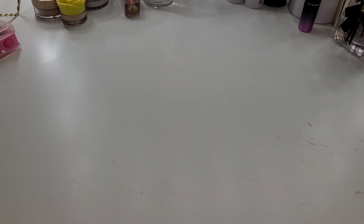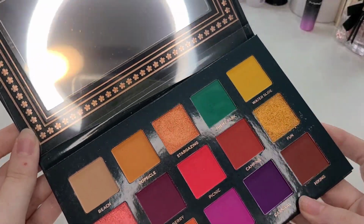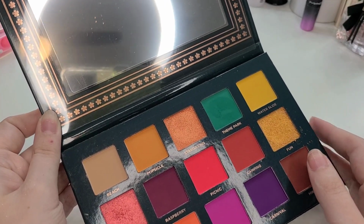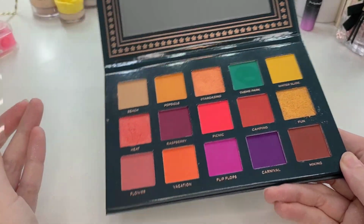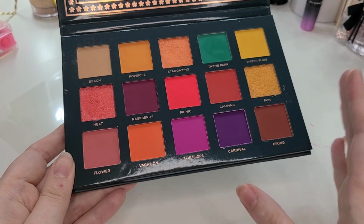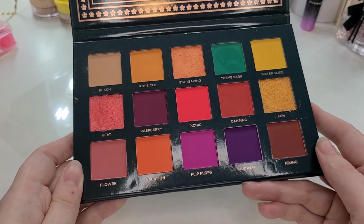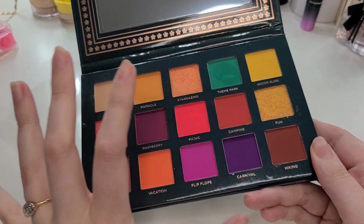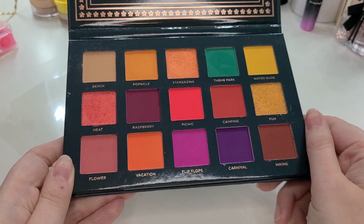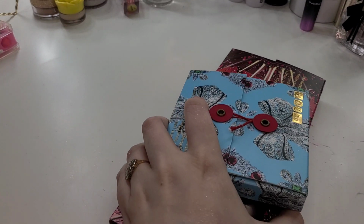All right, next up we have a palette from Ace Beauté. This is the Nostalgia palette. I have not touched this. I've swatched this one shade, and that was pretty much it. It looks like there's a lot of pigment in here. I've swatched this green one, obviously. It looks like there's a lot of pigment in here, but it's just not a color scheme for me. It looks beautiful, to be honest. This color scheme is gorgeous. But I have a lot of these colors already in other palettes, and it doesn't scream to me. The one green is really random, and I don't know what to do with it in this palette. These colors are very similar to each other. Doesn't seem like it's needed. It's just not my vibe of a palette, so I'm going to declutter it. So let's get these out of the way.